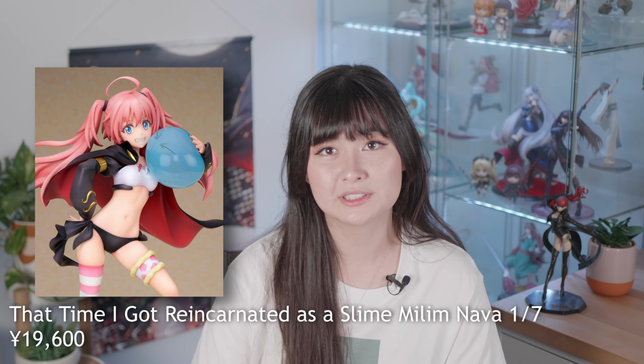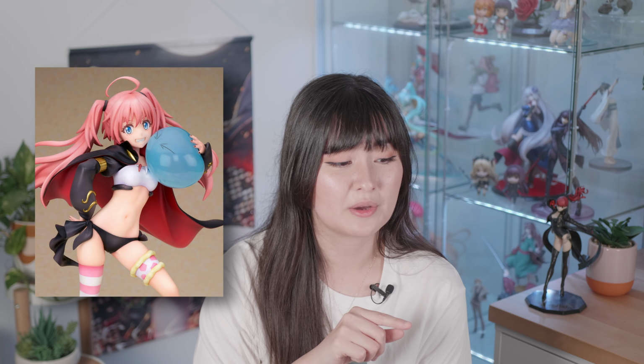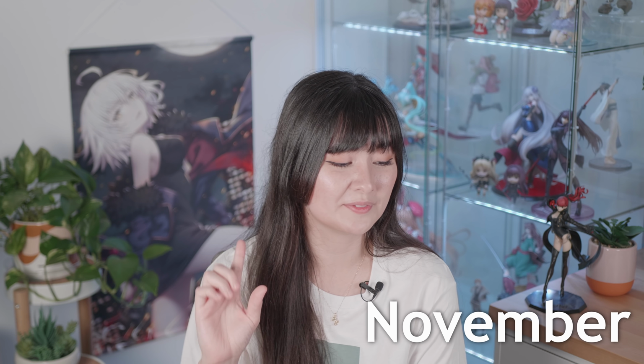Next up, we have the second Milim I was talking about. This is the 1/7 Milim by Ulta. I think this is the safer Milim to go for because she's wearing the outfit she does in the show, and Ulta will deliver on quality. So I don't know if I'm gonna end up getting both Milims or just this one, maybe even just that one.